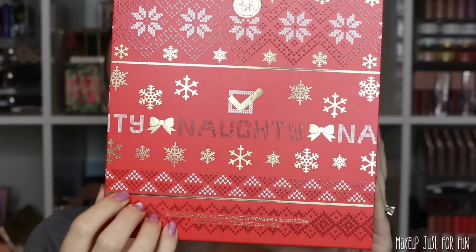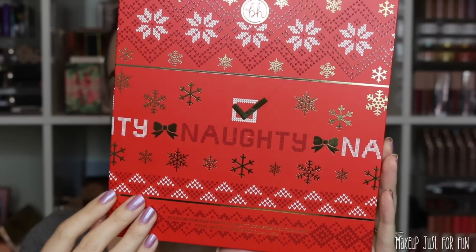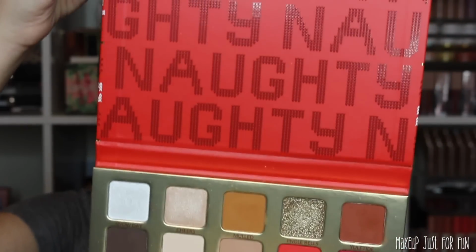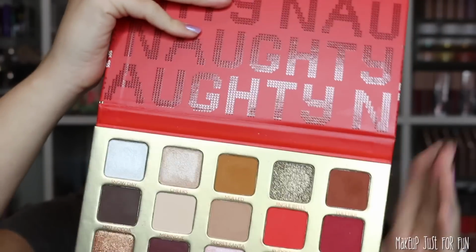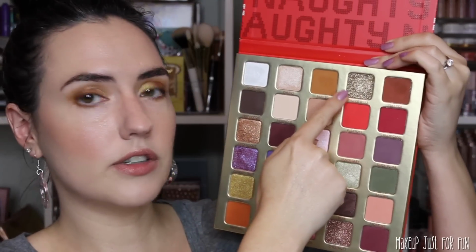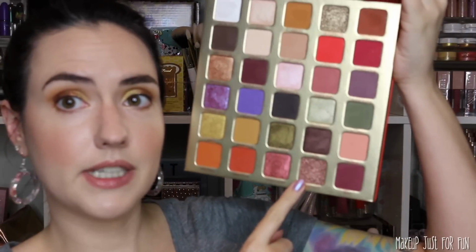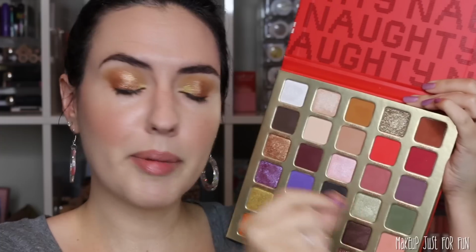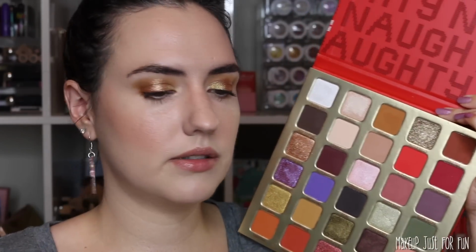So we still have the heavy duty cardboard packaging. This one also has a magnetic closure, and we have no mirror in the big palette here. So I think the two pressed glitters are pretty obvious. This one called Jingle Bells and this one down here called Chestnuts. Those are the two that are marked as face and body glitters. They are small little glitter particles, but I still just don't like to use them on my eyes.